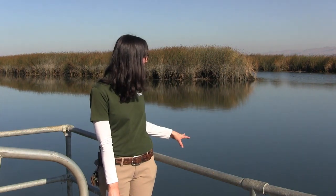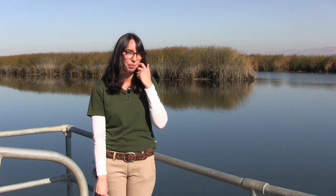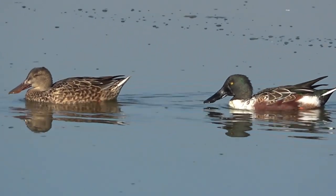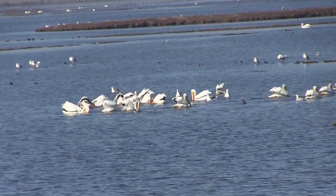So right now, we're kind of at a mid-tide. The tide can go up a little bit higher than this. We see some of our waterfowl species out here, water birds. So we'll see lots of ducks. Pelicans will come in here. Gull species will come in here.